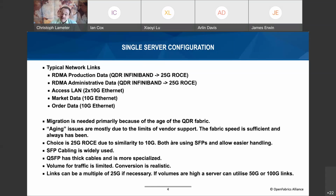So the main issue of the migration is because of the age of the QDR fabric, and the problem is that we are aging in such a way that the vendor no longer supports our hardware. These are old QDR and FDR switches, as well as cables that are gradually going out of support. The fabric speed itself has always been seen to be sufficient, and we really don't need to do much about that. We seem to have a lot of headway there.